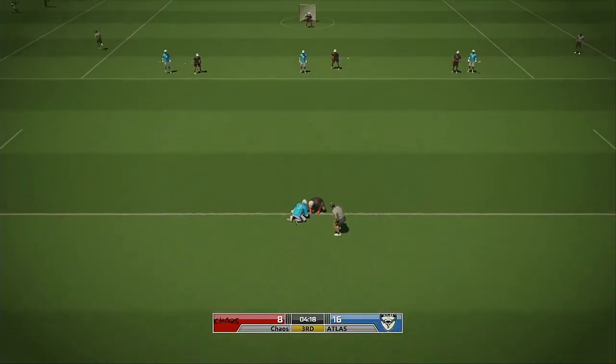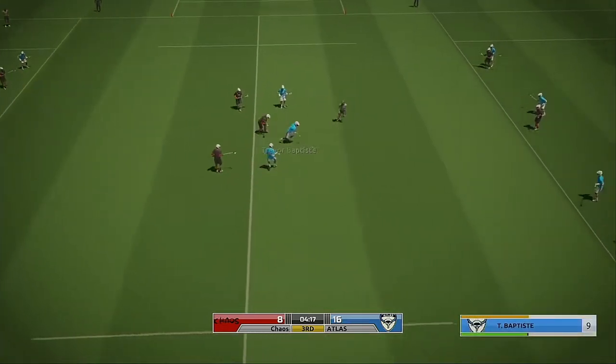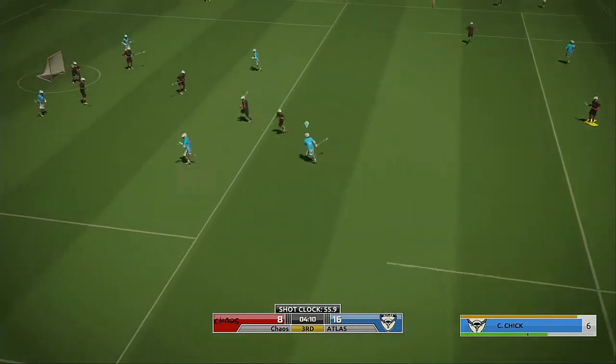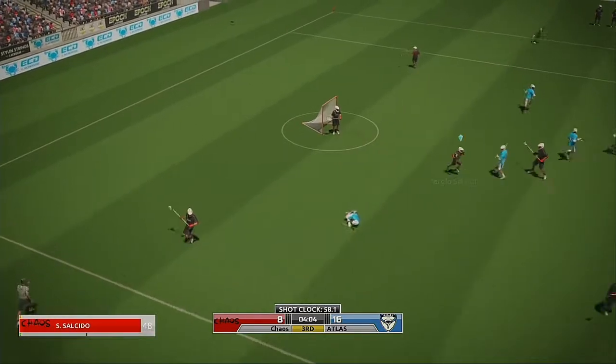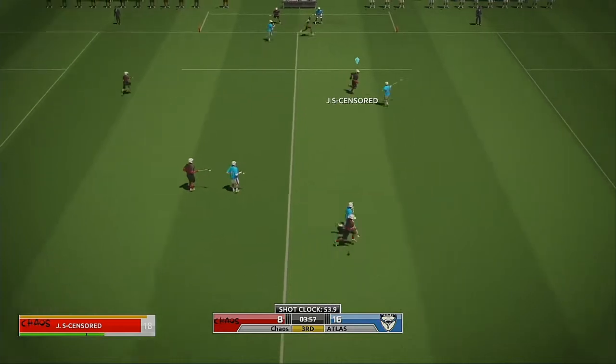Face-offs are an all-out battle for possession. Who will come up with it? Nine gets in first, and the home team have the advantage. Ball side right. Ball is turned over. Transition opportunity now for the home team.